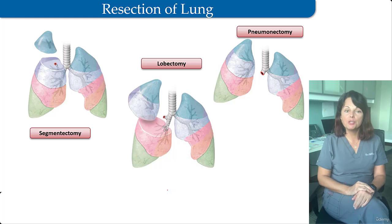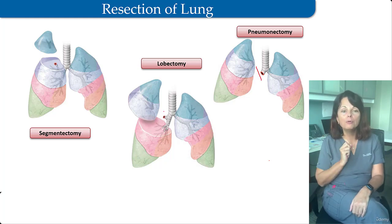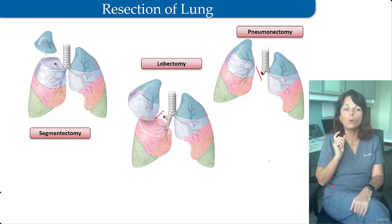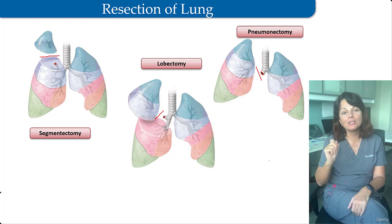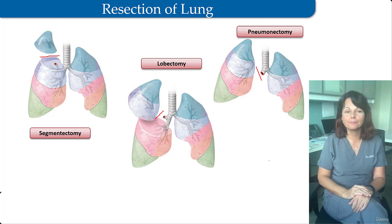During treatment of lung cancer, the surgeon may remove a whole lung, pneumonectomy, a lobectomy, or a bronchopulmonary segmentectomy. So we have three different types of procedures here.